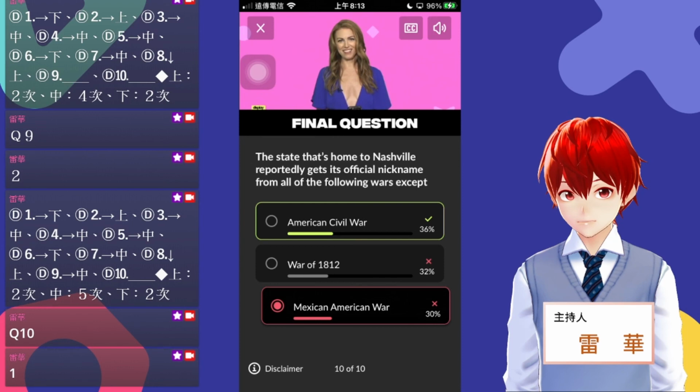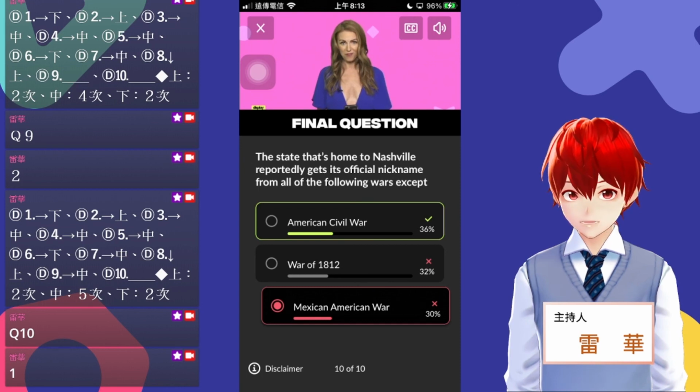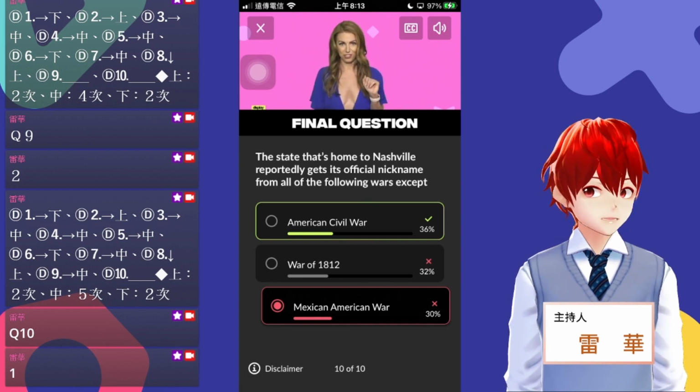And Nashville is located in the Volunteer State, which gets its name because of the troops it volunteered to fight in various conflicts in which they were not directly involved, like the War of 1812 and the Mexican-American War. Now, if only we could get them to do the dishes.